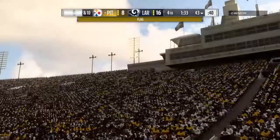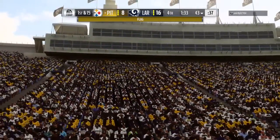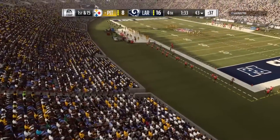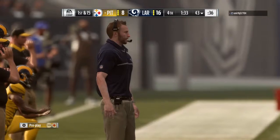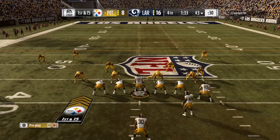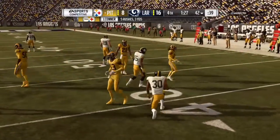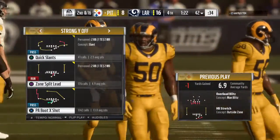Now whistles here before the snap, and it looks like one of the Steelers may have moved. A false start backs him up 5, 1st and 15. Now a handoff looking right. And this one's going to go the wrong way. Losing yardage back at the 42. That's going to go as a loss of a yard, and it'll be 2nd down.